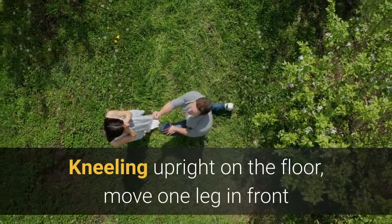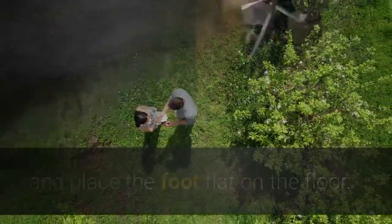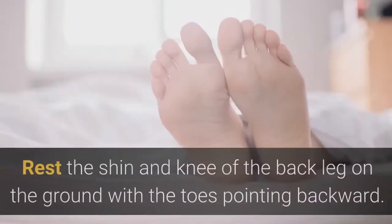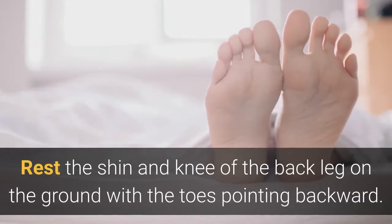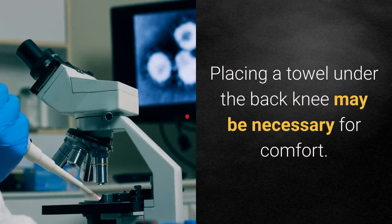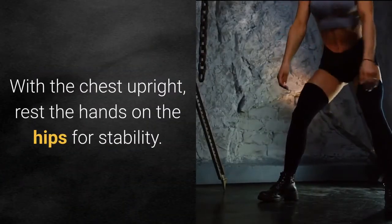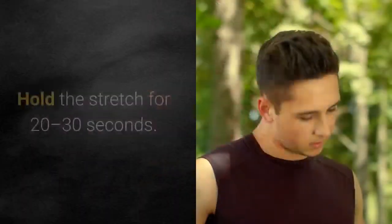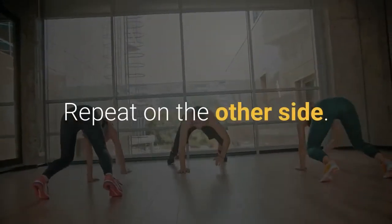Kneeling upright on the floor, move one leg in front and place the foot flat on the floor. The thigh should be at a 90-degree angle to the shin. Rest the shin and knee of the back leg on the ground with the toes pointing backward. Placing a towel under the back knee may be necessary for comfort. With the chest upright, rest the hands on the hips for stability. Tuck the pelvis under and lean forward slightly. Hold the stretch for 20 to 30 seconds. Repeat on the other side.